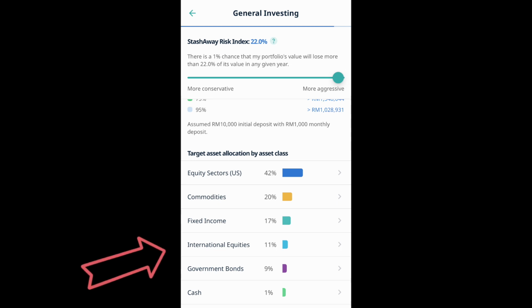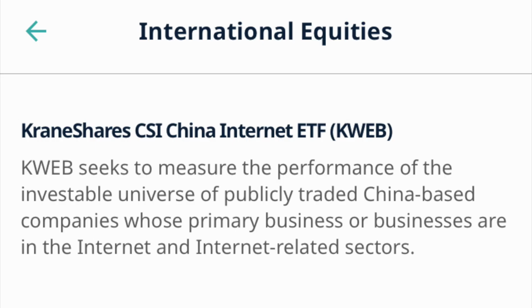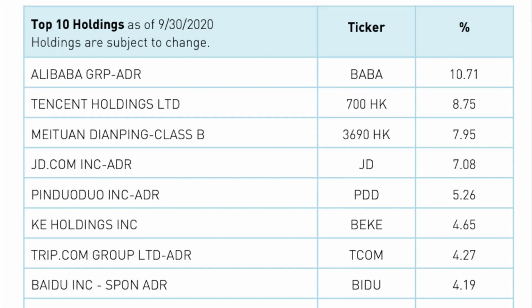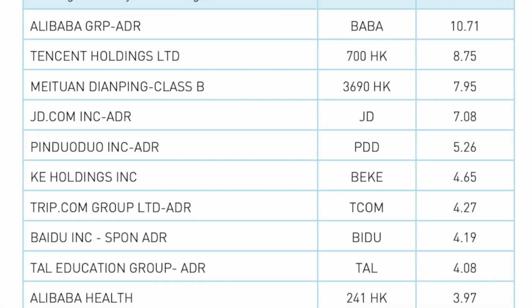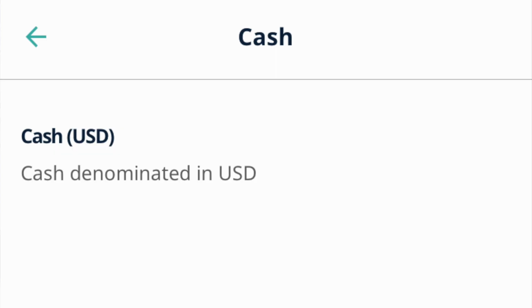The third asset class is the international equities with a weightage of 11%. The CrediShares CSI China Internet ETF invests into Chinese internet companies such as Alibaba Group, Tencent Holdings, Meituan Dianping, JD.com, and many other internet giants in China. And lastly, we have cash, which is denominated in US dollars, which protects your ringgit and Sing dollars from depreciation against the US dollar.